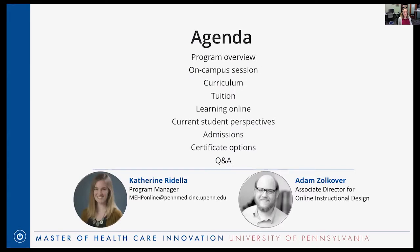So this is what we're going to be talking about today. The program has a little bit of a non-traditional structure, so we'll do an overview of the degree program and how all of that works. We'll talk about the in-person, on-campus component of the program. We'll review the current curriculum and tuition. We'll talk about what it's like to learn online in this degree, and actually we will show you what one of the online courses looks like. We'll get a chance to hear from a couple of current students about their experience in the program. And finally, we'll talk about how the admissions process works and how to apply.